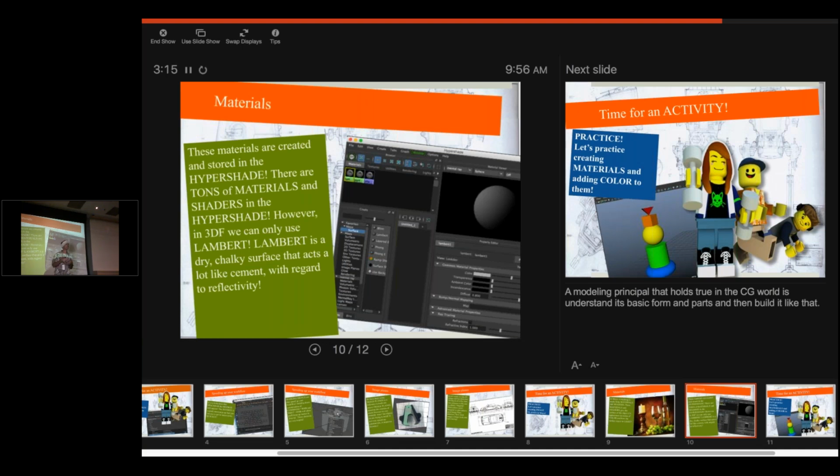Now, in Maya, up to this point, everything we've been building and working with is made of what we call Lambert number 1. Lambert number 1 is the default material in Maya. And Lambert is a very dry, sort of chalky material. It's a lot like the acoustic tile over our head. Light does shine on it. It does reflect light to a certain degree, but I don't really see highlights on it at all. It's not very shiny. Sidewalks are a good Lambert material. Rugs are a good Lambert material. Not very reflective, but an important material.